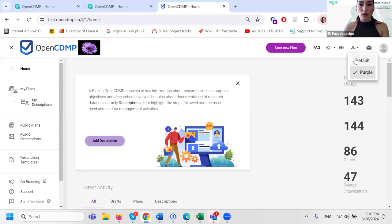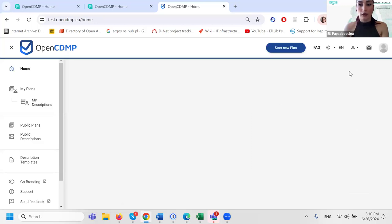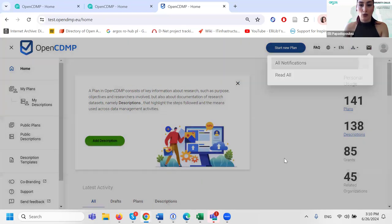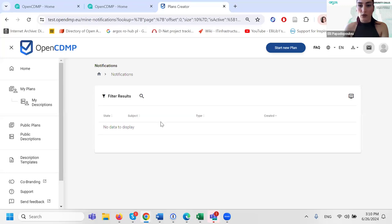And yes, so you can see I can now switch to the default. And then afterwards, we can show you how you can change these things. And you can see also this folder icon, where if you click it, you can see and read all the notifications that you have received so far. I haven't received anything from here.